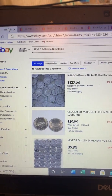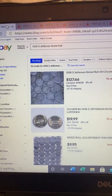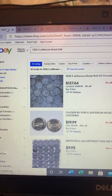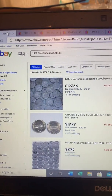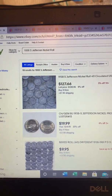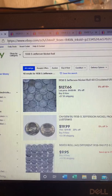I've actually found more 38S in change than I have 38D. Since 1976 when I started collecting, and most recently in the last 10 years is when I've been finding those. So that's another one you can actually find. You sell it for $3 or $4 right away, or put it aside. If you somehow come up with 40 of them, you get over $120 for that roll.